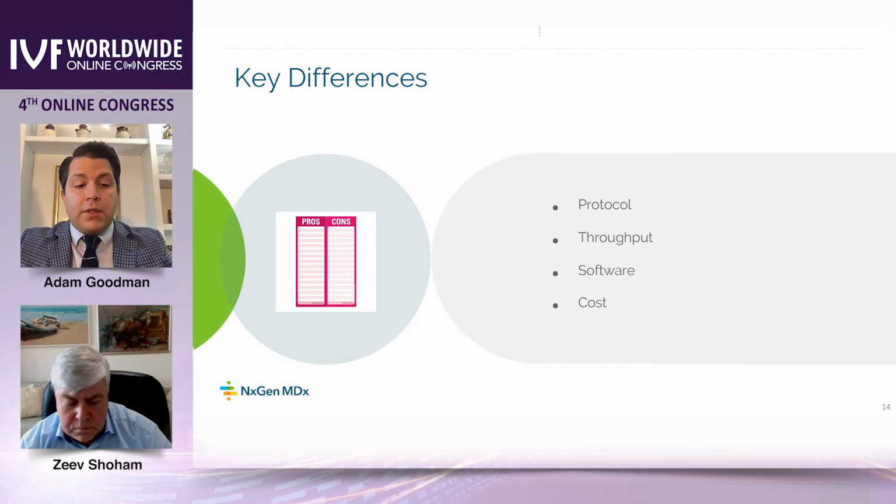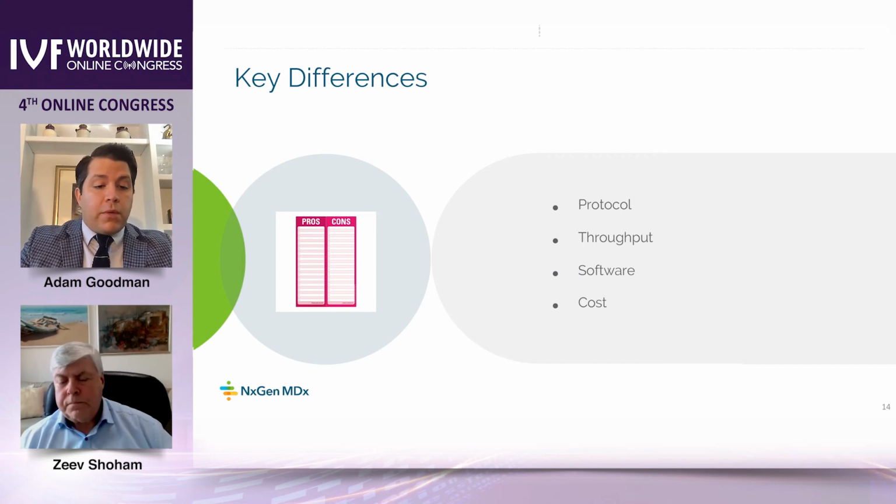Ultimately, we found the scientific performance of these two assays to be virtually identical. So in deciding which assay to integrate into our laboratory, the most heavily weighted factors became protocol ease of use, throughput, scalability and flexibility, software performance, and cost.